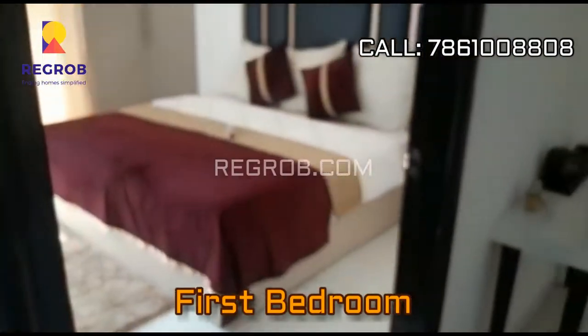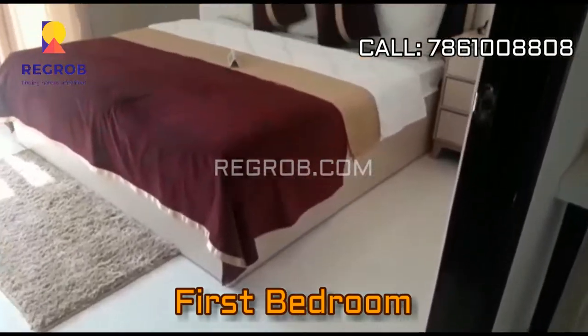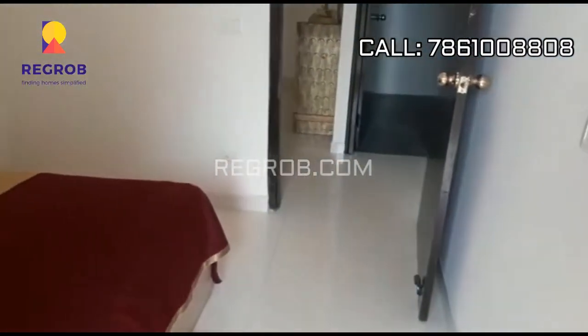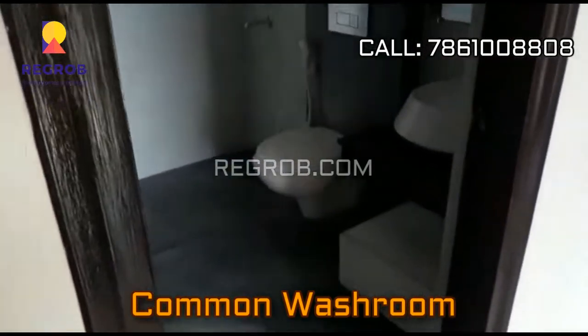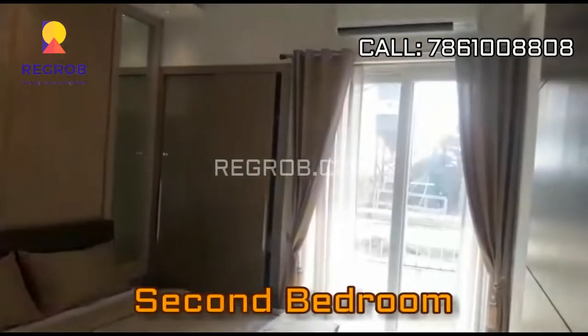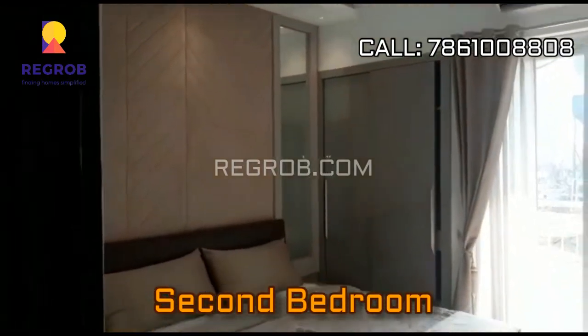And now moving next. Here we have the first bedroom, designed with an attached balcony. And just opposite to this bedroom, here we have the common washroom. So next we have the second bedroom, which also has an attached balcony.